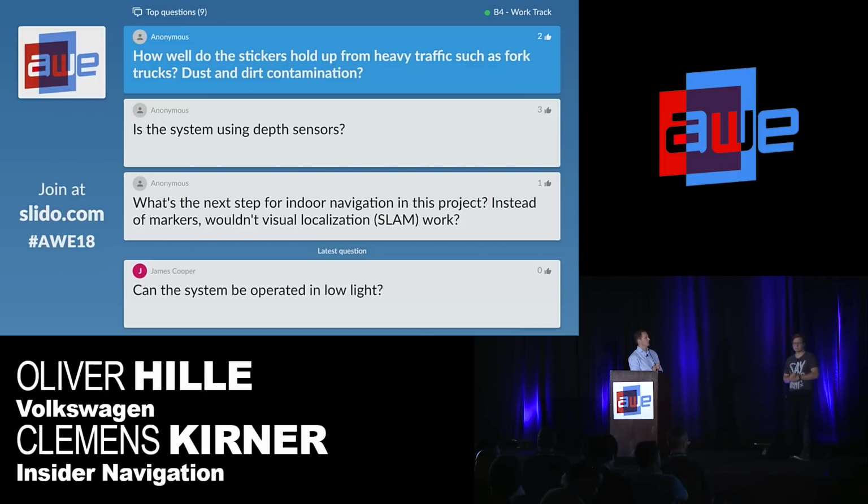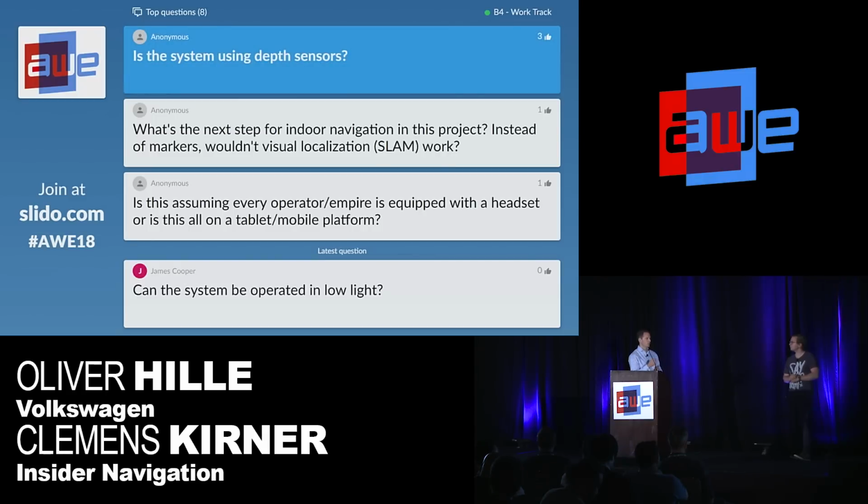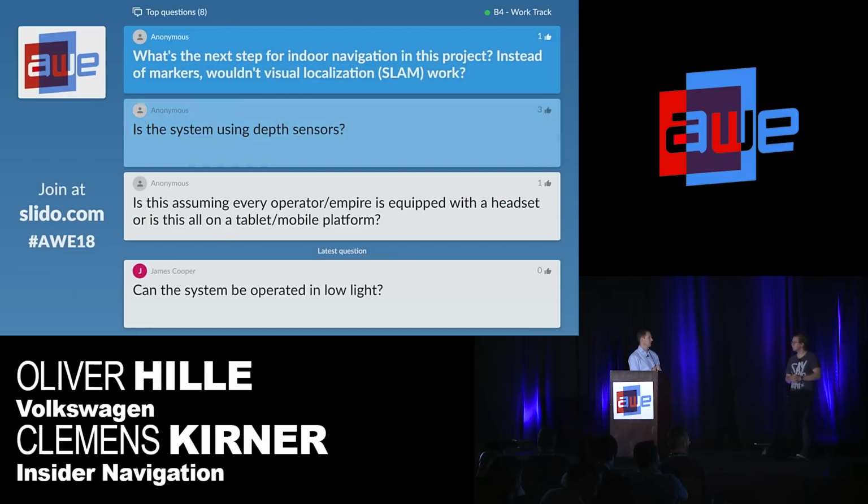Is the system using depth sensors? The one that you've seen from Windows, we use the SatCam with depth sensors, but if you use an iPhone or iPad or Windows or Android, then there's no depth sensor. What's the next step? Instead of markers, would we show? Exactly, the point cloud, for instance, or a combination of SLAM and point cloud. There are different variations.